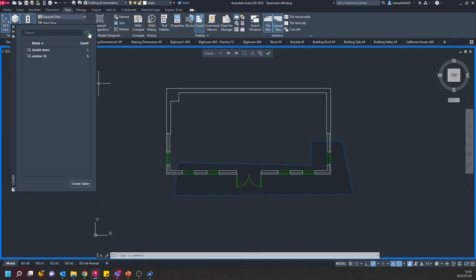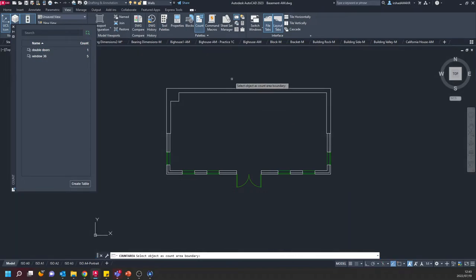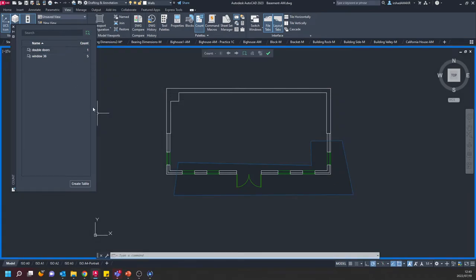Lastly is object boundary, where you can select an object like a polyline. I don't have any in here, but if this was a polyline rectangle, you can say search for everything inside of this polyline and we'll find exactly that.